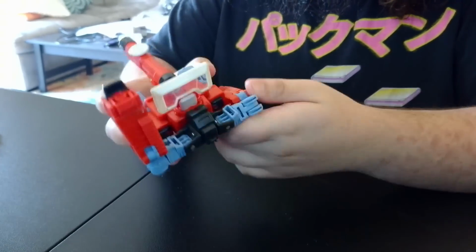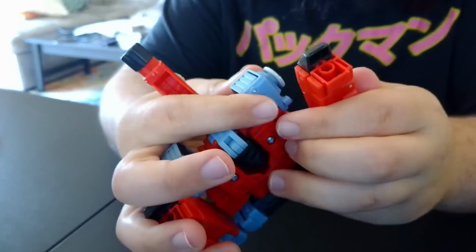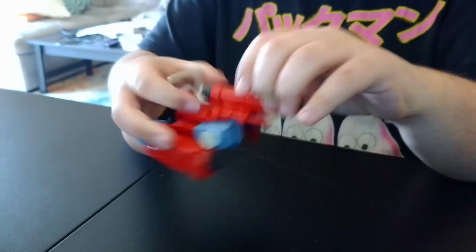We're not done here though. Perceptor is actually a triple changer. In a few simple steps, Perceptor changes from a dorky microscope into an even dorkier tank.